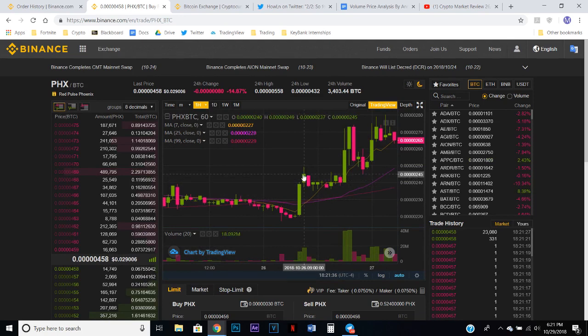So we saw resistance here previously, so I planned on entering right in this 245 to 250 Satoshi range. I didn't quite get it perfectly, but 255 is still a good entry. So I entered right about here, I think, maybe on this green candle, I believe it was. Very close again to this previous resistance. Previous resistance turns into support, so I was looking to pick it up right here at this level.